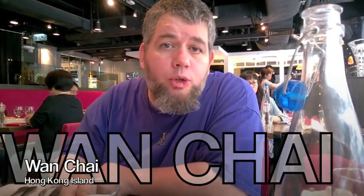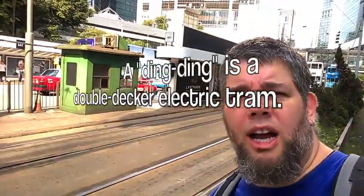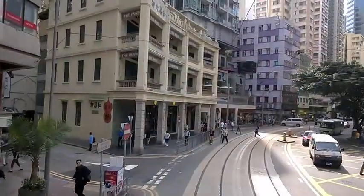I'm sitting here in a little dive in Hong Kong Island. We're getting ready to head up to Victoria Peak, so we'll see what we can find. Cheerio, as they say. Okay, so what I'm going to do is I'm going to go ahead and take a ding-ding through most of Hong Kong Island. This is a ding-ding here. And we're going to head up to the tramway to go up to Hong Kong Peak, the Victoria Peak. So we'll see you on the other side.